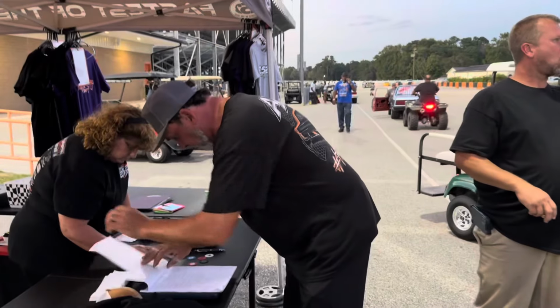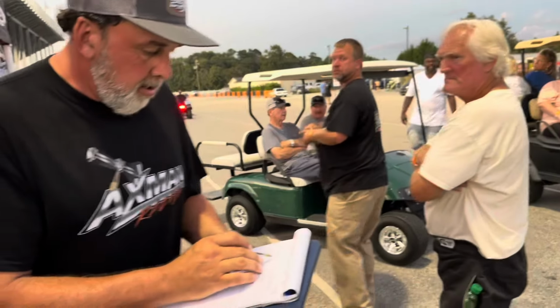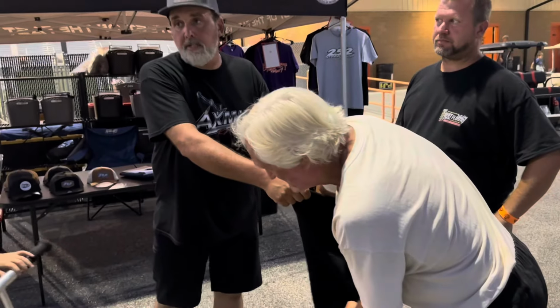All right, guys, well, I was wrong. I thought we had 12 cars. David just said we had 17 cars. So here we go, chip draw, 9 cars this round. Here we go.